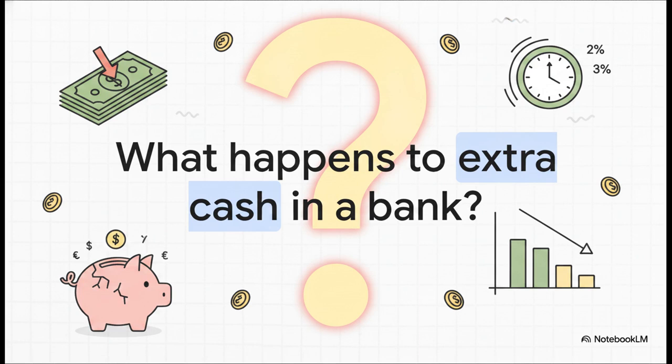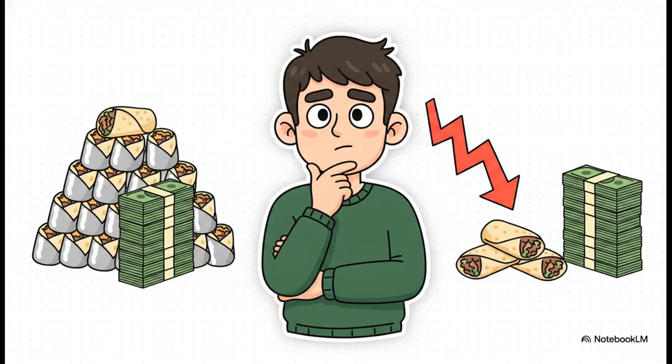Why? Because the U.S. Federal Reserve deliberately targets a 2 to 3% inflation rate every year just to keep the broader economy humming. So you might not literally see your bank balance go down on your screen, but your purchasing power? Yeah, it's absolutely bleeding out over time. And this brilliantly illustrates the hidden, everyday cost of that inflation using something we all understand, the price of a Chipotle burrito.